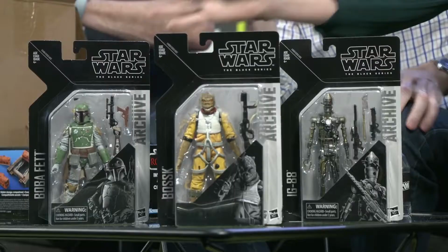Following this, they also went on to show us what the packaging for the new archive line looks like. On stage, they actually had the Boba Fett, Bossk and IG-88 figures, and the packaging, I must say, does look very nice. It also means that those who've got the original version in that black and orange or the black and blue packaging will still have something special that is just special to them. But it also gives new collectors a chance to actually get some of these other figures that are a little bit harder to find.